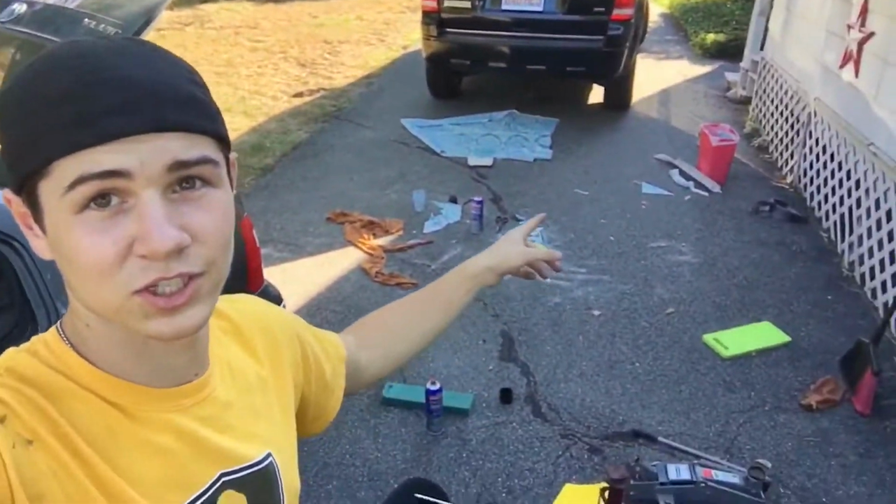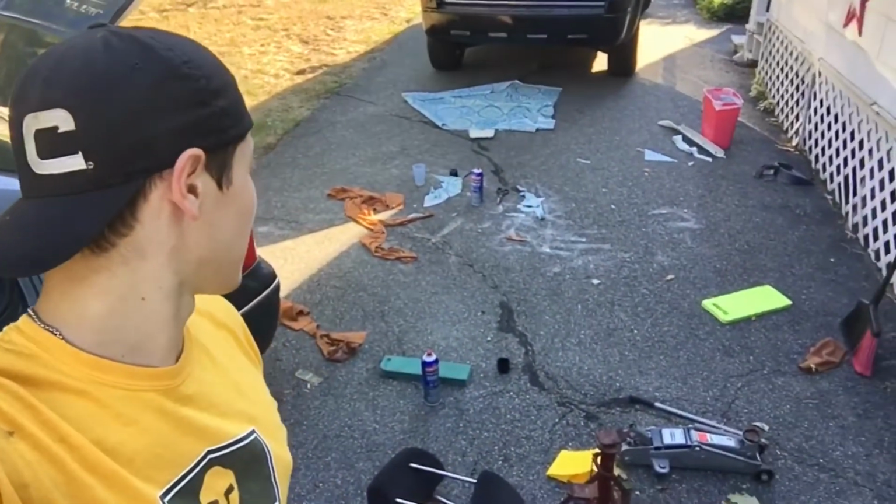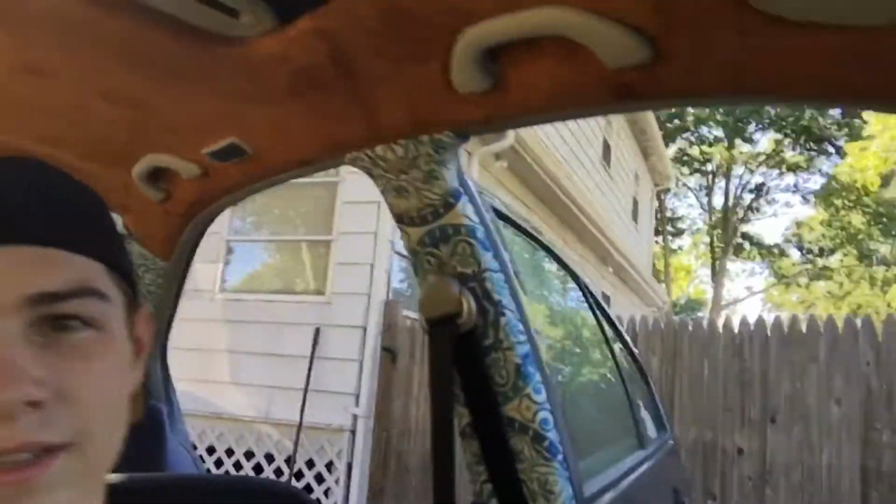And today, what I've been doing is the headliner. So you can see all the shit from the headliner over there. And I did the pillars too. Couldn't get the sunroof out because shit's broken right now, but this is what it looks like.